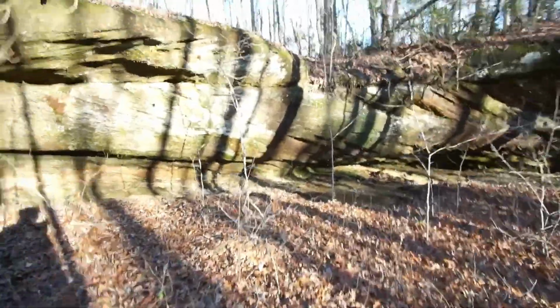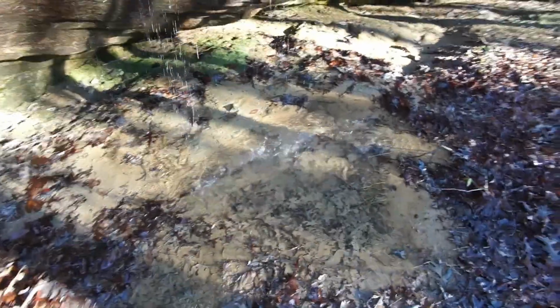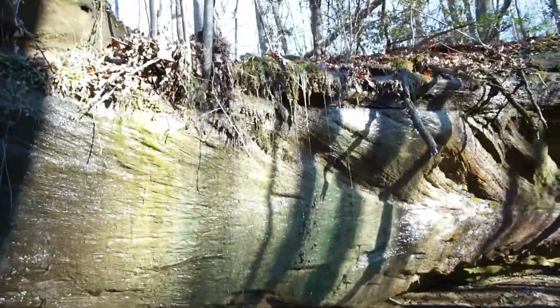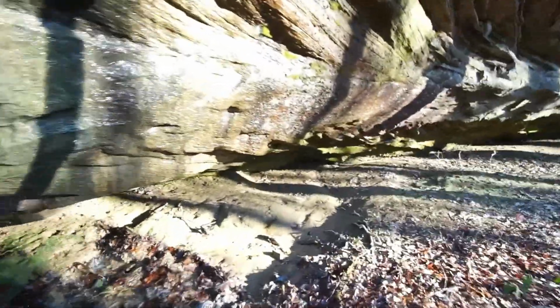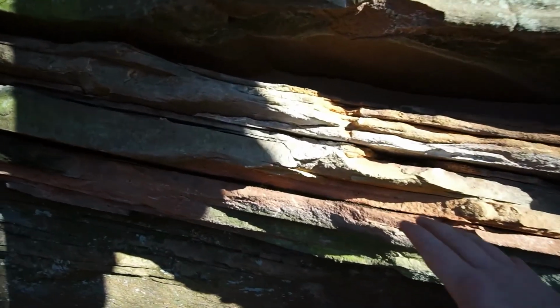Now when it rains, this little waterfall here is really gushing. It's not the Niagara, but it's a beautiful aspect of the property. I can't even touch that. It's pretty high. Some neat little cracks going through the rock itself.